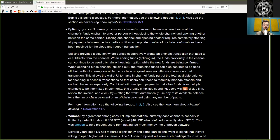Users will just click a link, review their invoice, and click pay, letting the wallet automatically use any of its available balances for either on-chain payments or an off-chain payment using any number of paths. For more information, see the following threads 1, 2, 3, and also see the news items about channel splicing in newsletter 17.